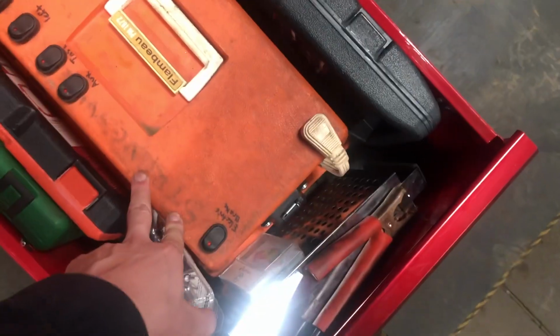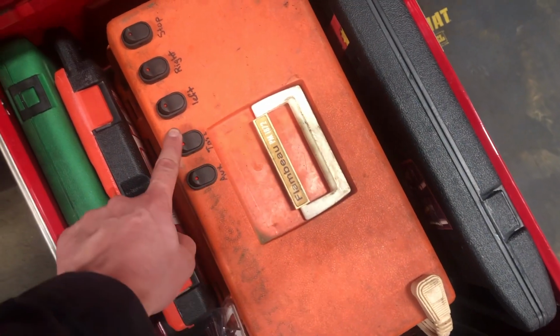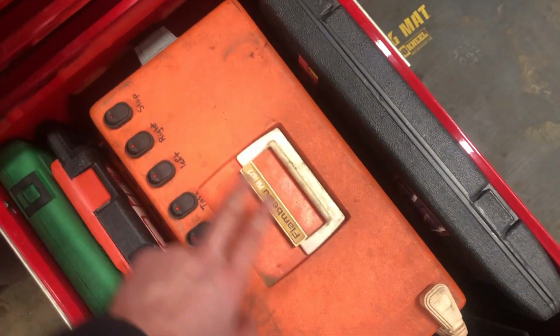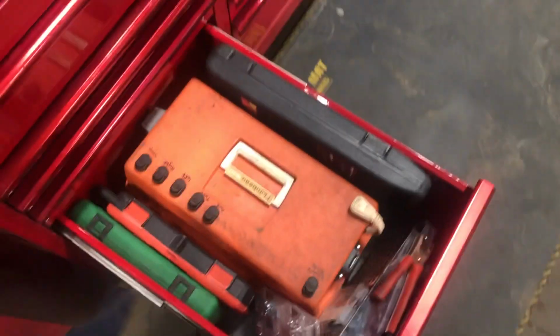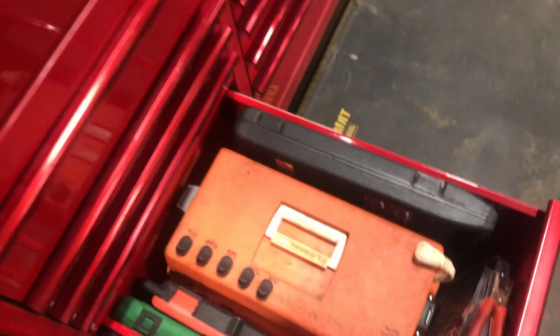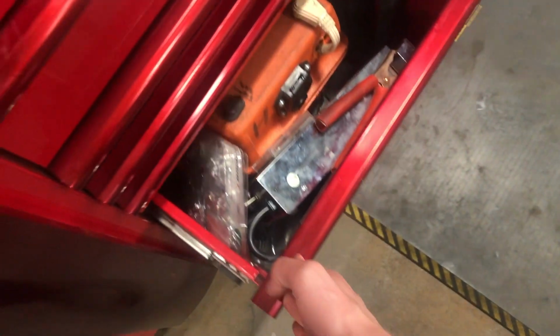I custom built this box to test trailers. There's a battery inside, and you just hook it up there and test all the lights individually. So I custom built that, and I think it served me well. Definitely saved me a ton of time. We deal with a lot of trailers at my work. Moving on some more.